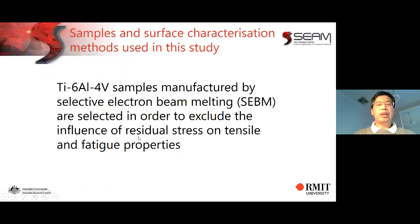In terms of the coupons, I mainly used the titanium 64 samples manufactured by selective electron beam melting. There's good reason for me to choose these samples rather than selective laser melting. That's to exclude the influence of residual stress on the tensile fatigue properties. We all know that after typical selective laser melting, there's a high level of residual stress in titanium 64, and that residual stress can probably mask the influence of the surface finish, or make the results more complicated.